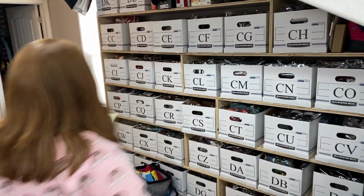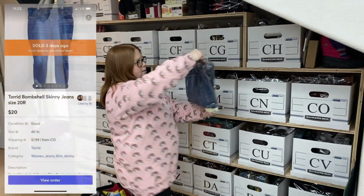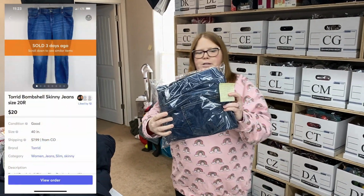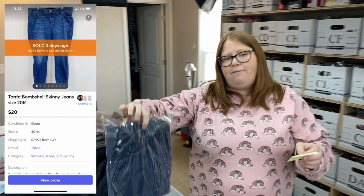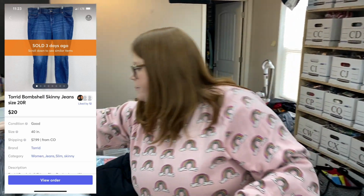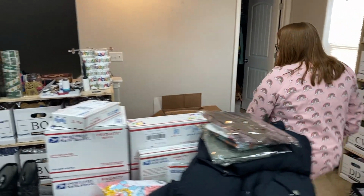Box CM. These are just some Tora jeans, and they sold for $20 plus shipping. I paid $7 for these at Salvation Army, so about a $10 profit or so. And then last sale, BU. Here.